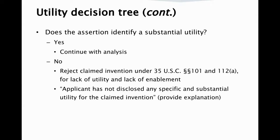Here we continue the three-pronged test on the asserted utility to determine if there is a substantial utility. If yes, there is a substantial utility, we continue on with the analysis. If no, we reject under 35 U.S.C. 101 and 112A for lack of utility and lack of enablement because applicant has not disclosed a specific and substantial utility for the claimed invention, and we provide supporting explanation. Note here that a lack of substantial utility also indicates a lack of specific utility.